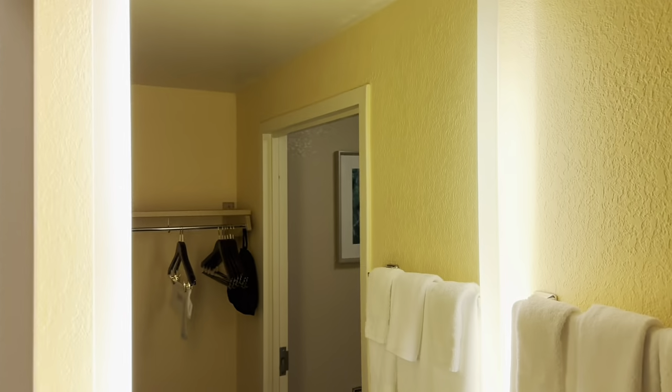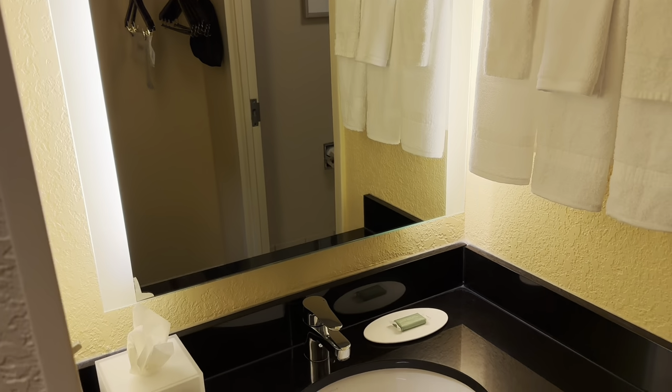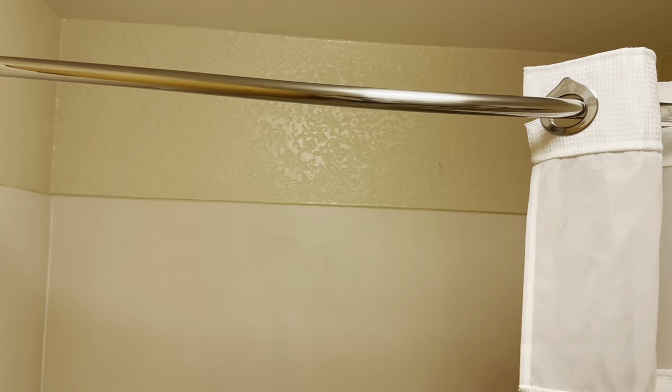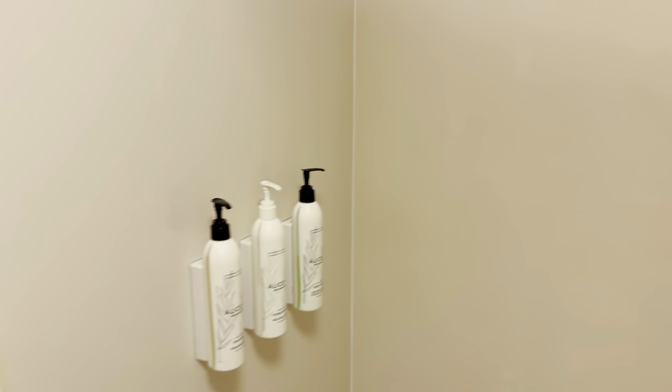And let's go check out the bathroom. All right, here we are in the bathroom. Well-lit vanity so you can see and get all nice and ready for the day. Here's your little closet space area to hang up everything you need. And of course, go right in here and take a look. Bended bar. We love the bended bar. That way it keeps the shower curtain away from you. We've got a full-size tub, nice shower head, and all the amenities you could ever need.